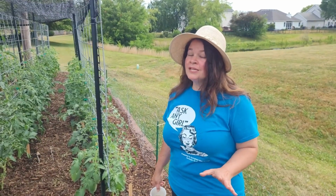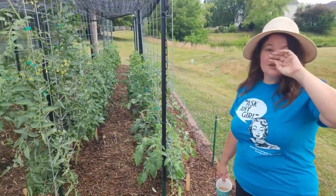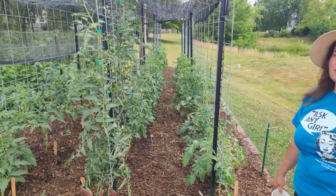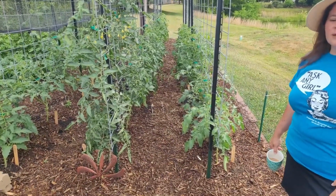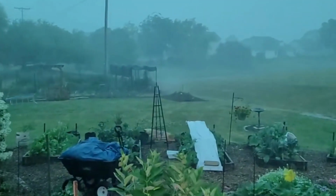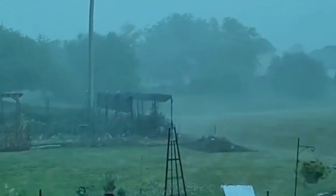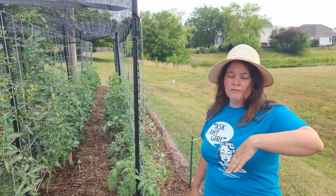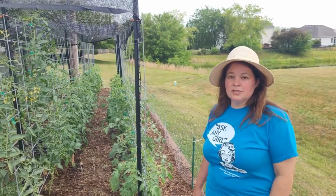It's really wet, so we're not going to walk through the tomato area. We had a video not too long ago, just a couple days ago, about this area. Anyway, we feel really lucky. We had a really bad windstorm. Ooh, I forgot the name of what that's called. Straight line. That's the, yeah. The cattle panels worked great. We only lost one branch off of one plant, so it was really good protection for these.